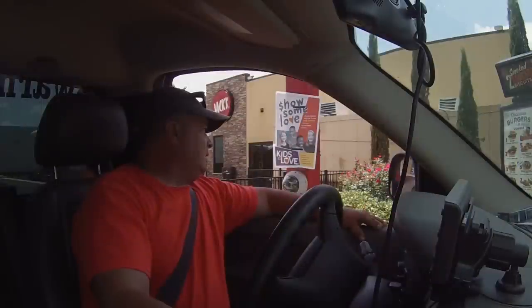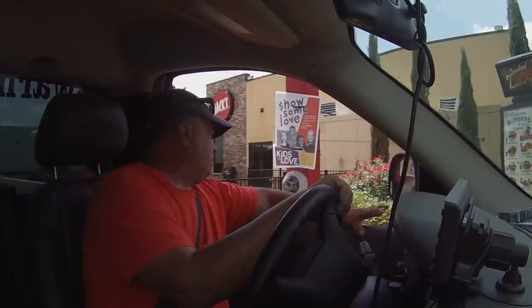This is a bumpy road. Come on, Alabama, you've got enough money. Fix the roads. Let me get a number one with no tomatoes and no pickles.